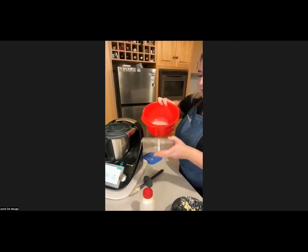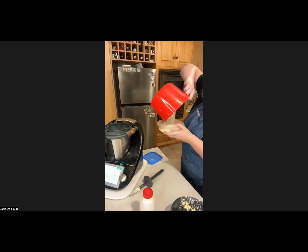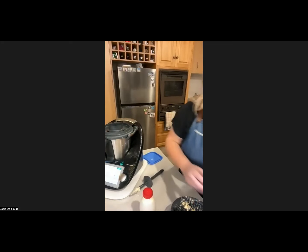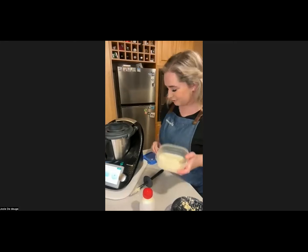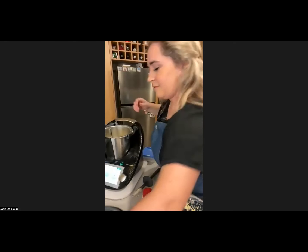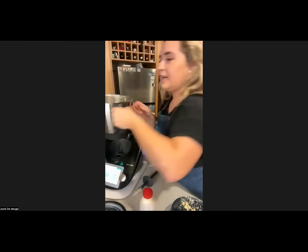So I'm pouring our buttermilk into a little container. This is great. Even things like buttermilk fried chicken, I've got enough that I'm really keen to try that. That sounds super delicious.